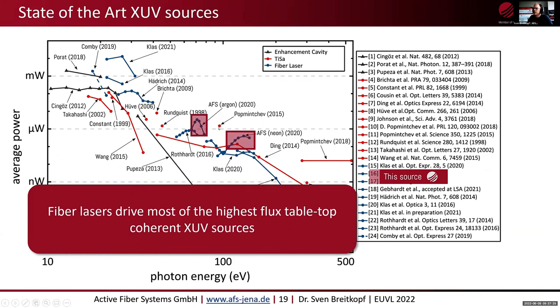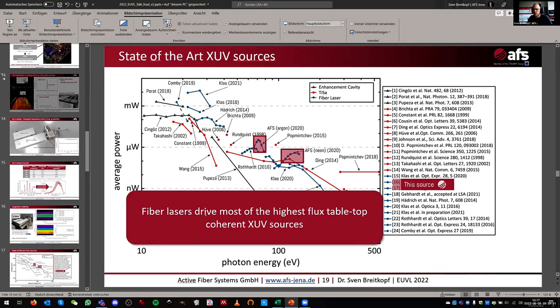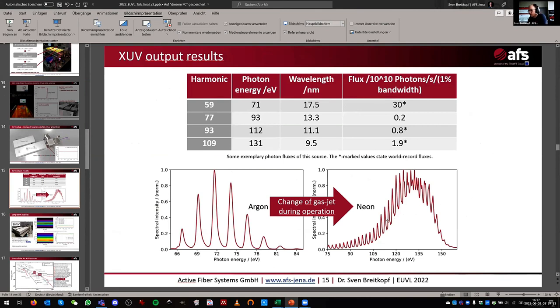TESA-based sources have the advantage that the cutoff energy is lower. If you look at the spectrum, our cutoff energy is relatively high. And this is also the regime where high harmonic generation works most efficiently. This is because we start with 1030 nanometers here. And this means that we actually have a higher flux at 130 electron volts than we have at 90 electron volts. And 90 electron volts is 13.5 nanometers. Right. Okay. Thank you.